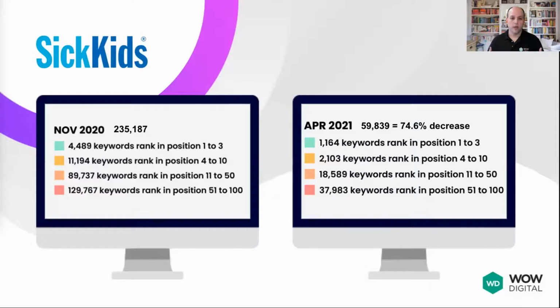So in terms of ranked keywords, in November, just before their launch, they had just over 235,000 keywords ranked. And after their launch, so April, they were down to about 60,000. That's about a 75% decrease. Just think about what kind of effect this would have on the number of people going to their website: potential donors, staff, volunteers. Think what this is likely doing to their donations and their fundraising efforts.